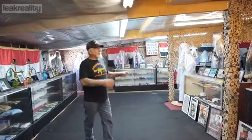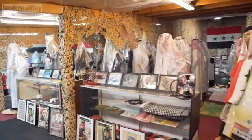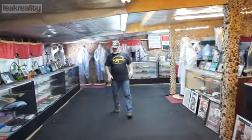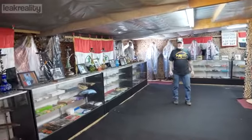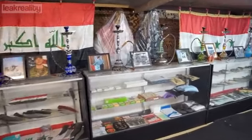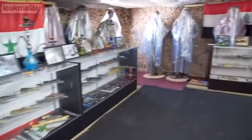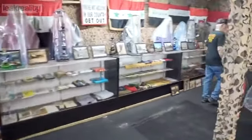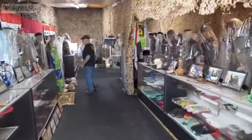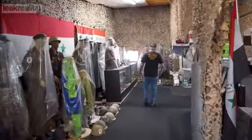This is my Iraqi room. This is all the stuff they brought me back in the last 30 years. See that? And we've been changing the carpets too. We replaced a lot of carpets, probably over 100 carpets. These are the hookahs they brought back, the knives they took away from the bad guys. Hey, they come around a turn here. We got Republican Guard uniforms, all original pictures here. We got general uniforms. We got uniforms from Republican Guard over here.